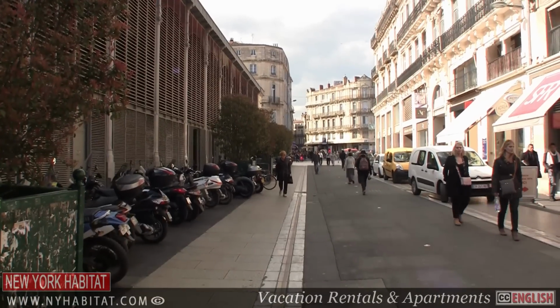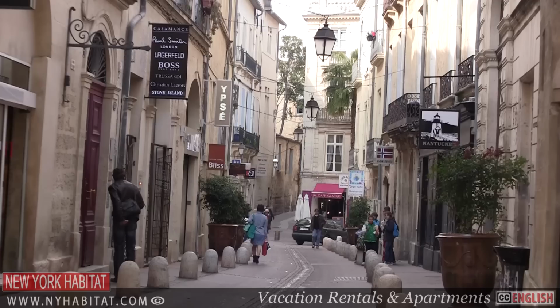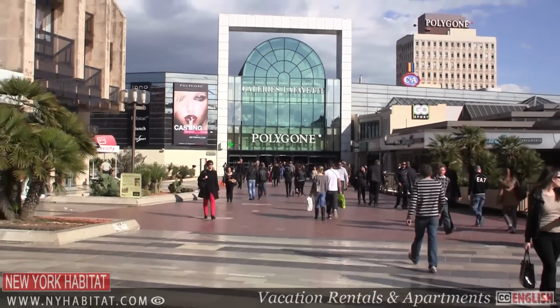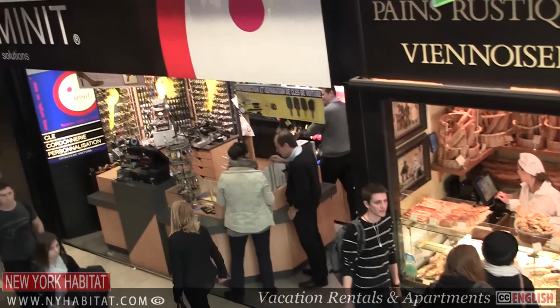Undoubtedly, one of the best parts about Montpellier is its shopping. The city offers everything from global shopping brands to artisan boutiques. Just off the Place de la Comédie, you'll find the Polygon. This shopping center is home to some of the biggest brands, including Zara, H&M, and Galeries Lafayette.